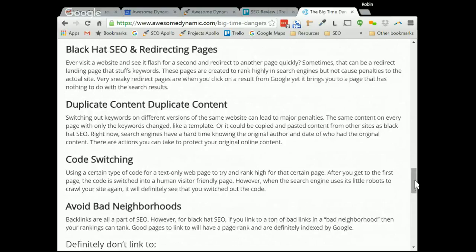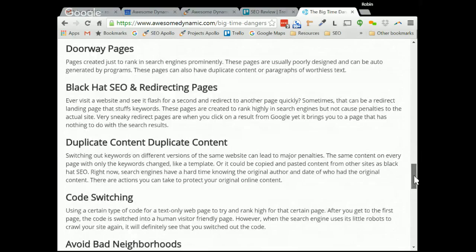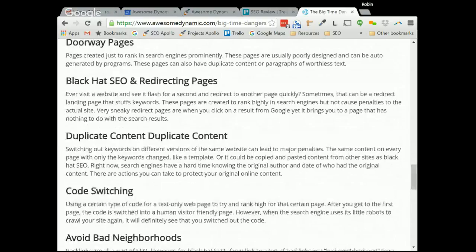And along with these two kinds of pages, the doorway pages especially, you can get duplicate content on those pages, or someone can copy your website. You definitely want original content on your page. And this isn't a mistake. I definitely made this duplicate content is the title.